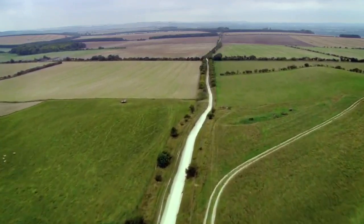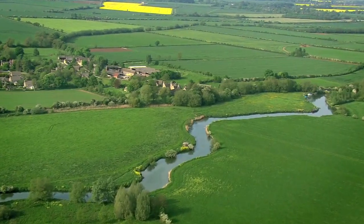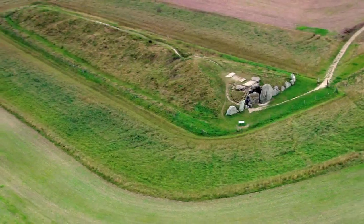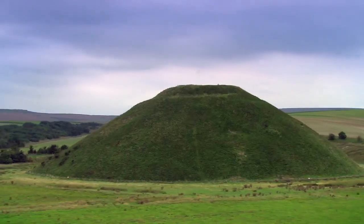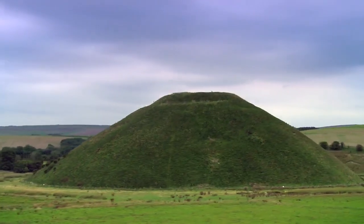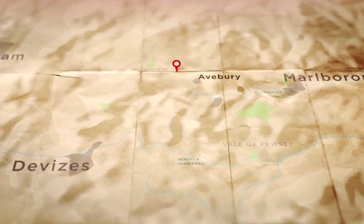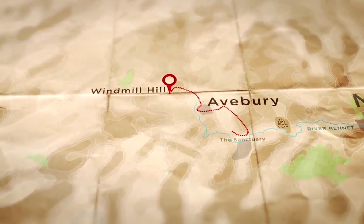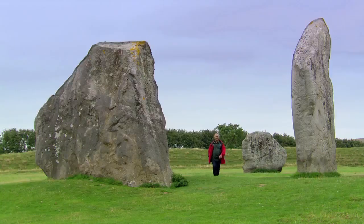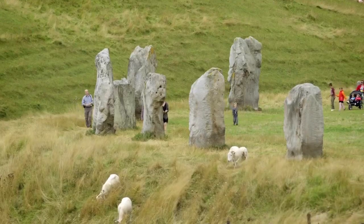This hike through history takes me across some of the most beautiful landscape in the southwest. But it's what our ancestors were doing here between 4,000 and 2,000 BC that's kept us guessing for centuries. From my starting point at Windmill Hill, my 45-mile route heads south to the stone circles around Avebury, an area so rich with sites, it'll keep me busy for the whole day.